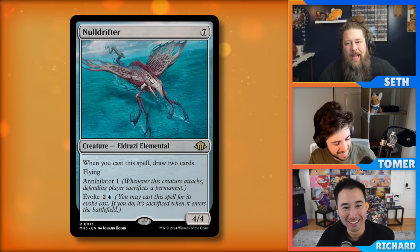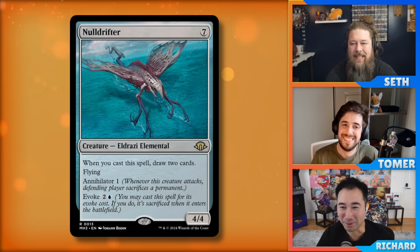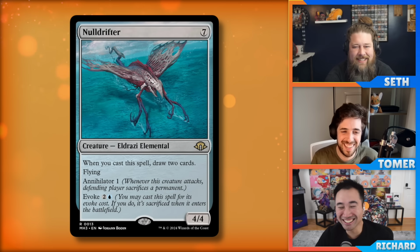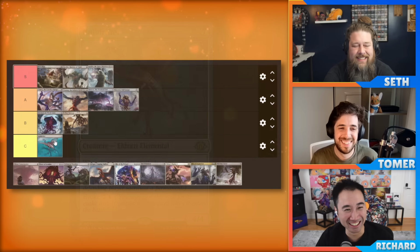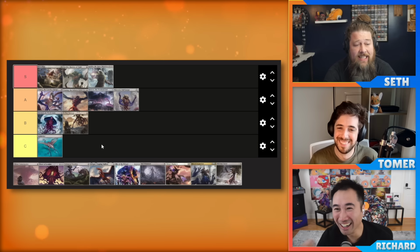I really like the card, but I think power level wise, there's not a whole lot of places that I would actually play it. B. But it does have Annihilator, so it can't be a C. It can't be a C. Right, so where are you putting it? Is it playable? It's a C. I mean, it's playable.